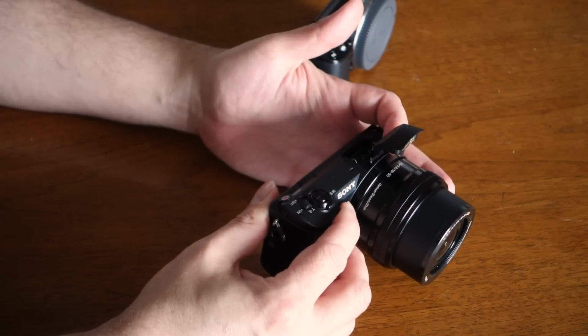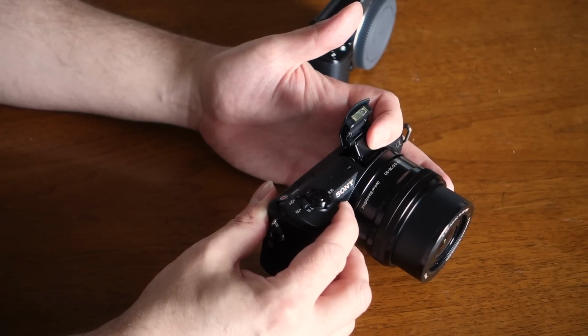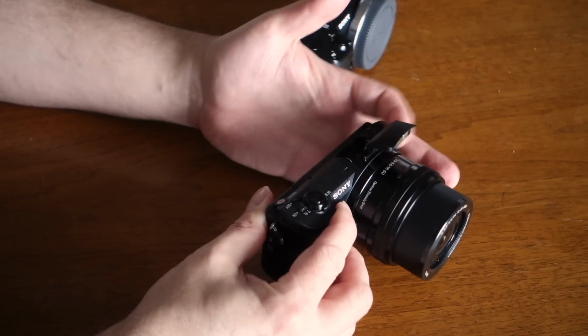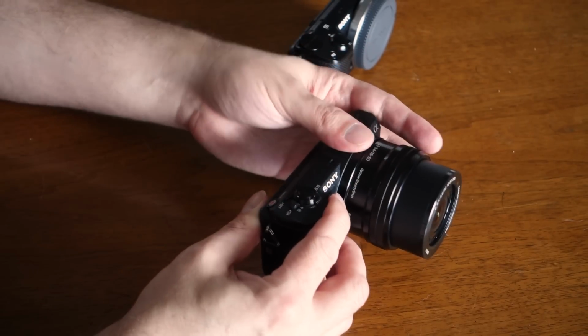As I mentioned, it also has a pop-up flash, which, you know, is not the greatest thing in the world, but what is cool is, just like some of the other Sony cameras, you can angle this with your finger and bounce the flash. So it does give you a little bit of versatility if you're in a situation where you need some kind of flash and you don't have one. It is a flash that you can control and hold up and bounce if you want. So I thought that was a really nice design feature.